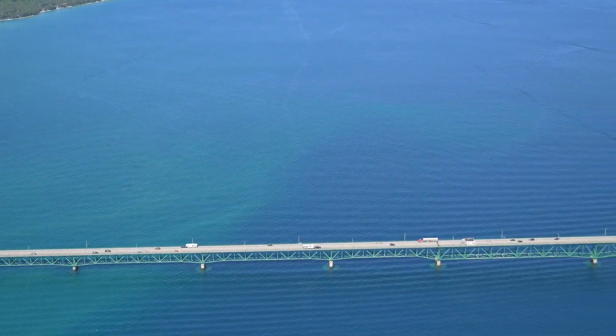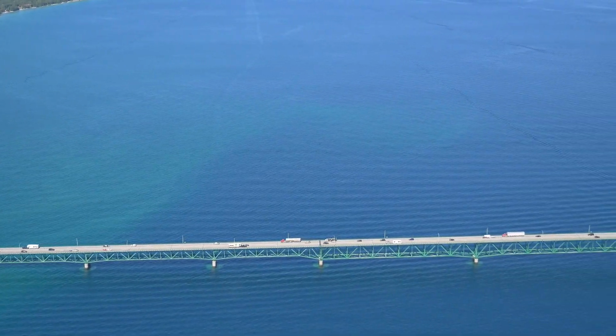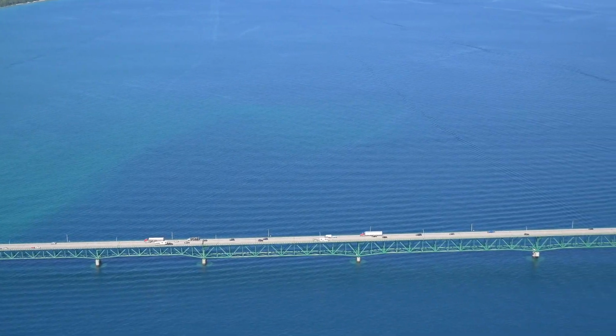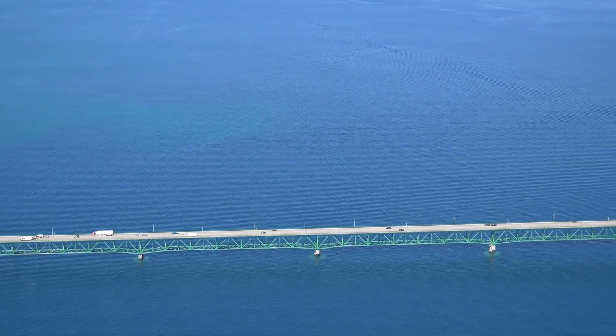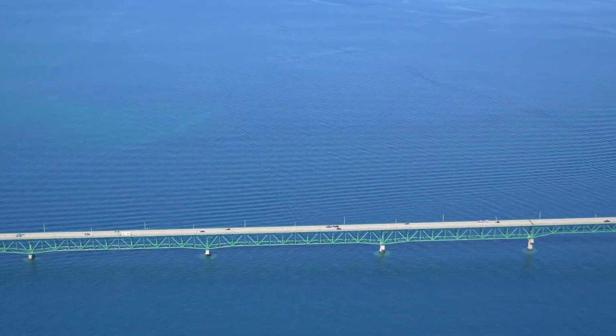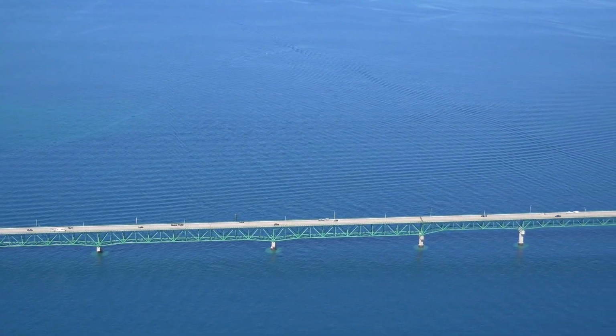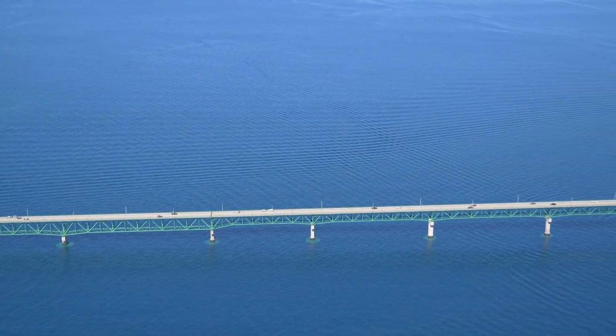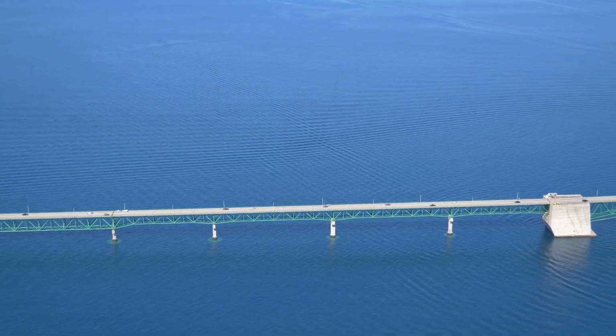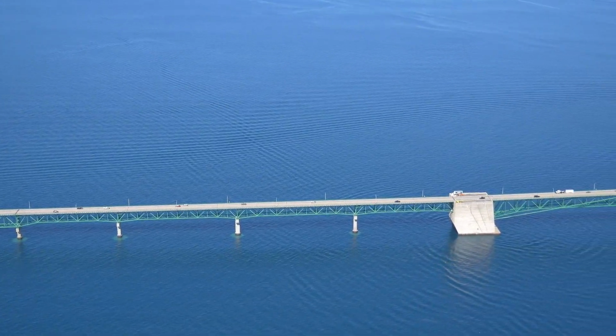The Mackinac Bridge is one of the world's most beautiful bridges and truly something to see. The bridge was designed by the great engineer David B. Steinman and opened on November 1, 1957. The structure took 48 months to complete with over 3,500 workers and $99,800,000.